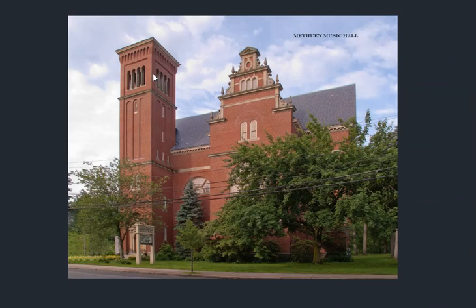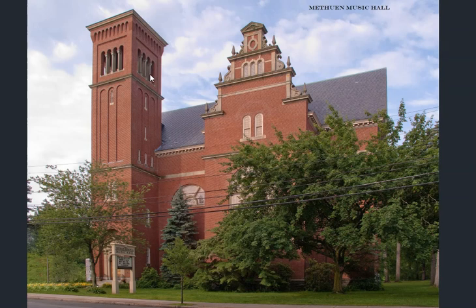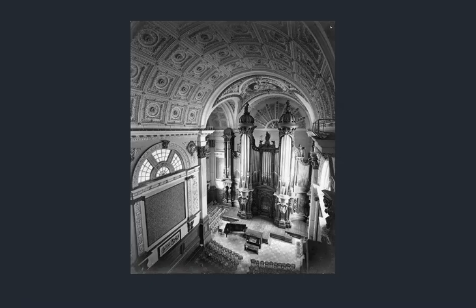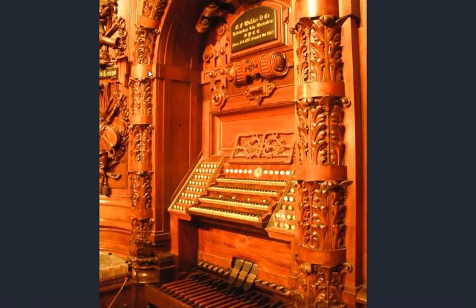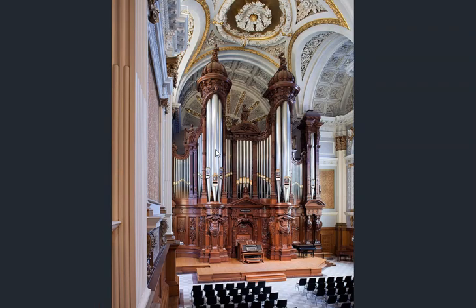All right, this is the Methuen Music Hall. Okay, I couldn't find an old photo of it. Here we have the modern day depiction. Now let's check the inside. What do you think, eh? And there we have the pipe organ. You're gonna see that close up, pipe organ, and another shot of it.